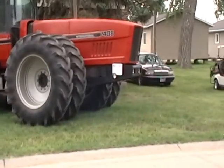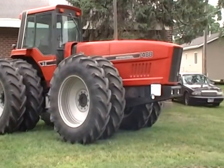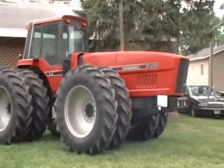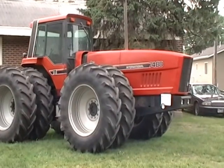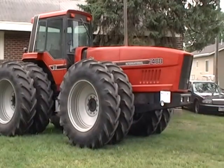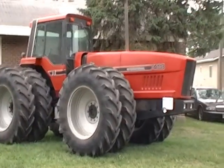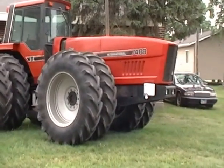Well, good morning, everybody. This is Bill Karras at the camera again. We have a bit of a special treat. You don't see many of these. There's only about 15 or 16 or so in the world. An International Harvester 7488 was one of the last tractors that International built.